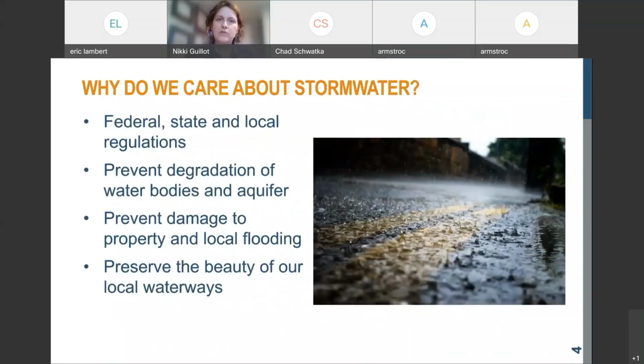And why do we care about stormwater? Well, there are regulations governing stormwater. So there are federal, state, and local ordinances that require stormwater to be managed, treated. There's the Clean Water Act at the federal level. The state issues stormwater municipal permits, and then most cities have a local ordinance. So there are several layers of regulation.